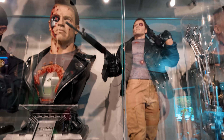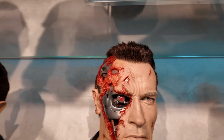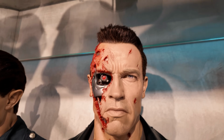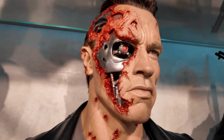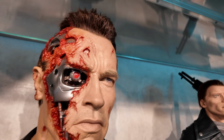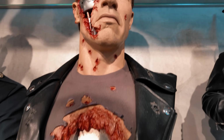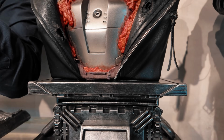So let's take a closer look at these. Check out that Arnold Schwarzenegger, man. Wow. Wow, man, that looks so lifelike. This is incredible. You can't already tell I'm geeking out. This is insane. I've never seen these things.